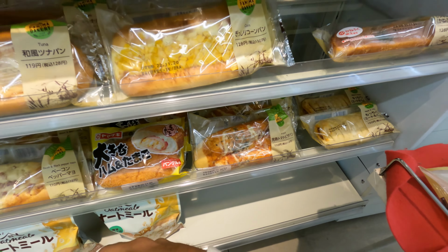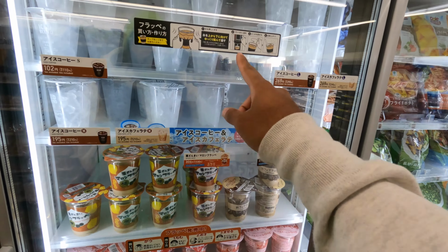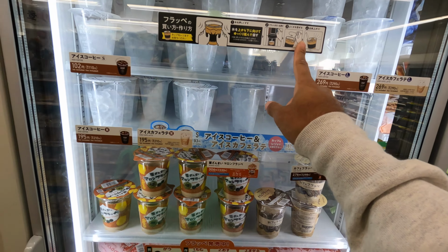I think these are all the seltzers. These are also beers. Here are the milkshakes that they stir for you. I think that's how you do it. Yeah, you have to bring them the cup. And I think this one, they make it for you over there. I'll show you guys. Some vegetables.